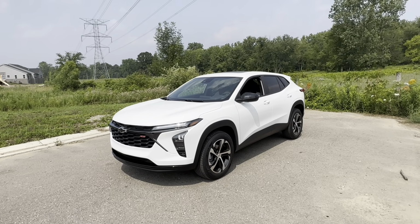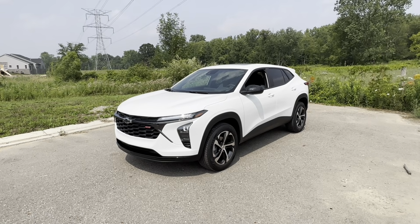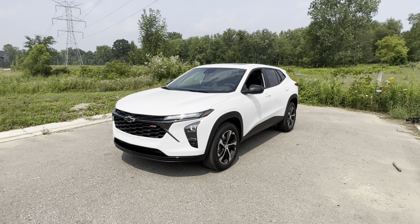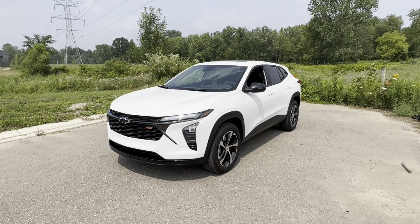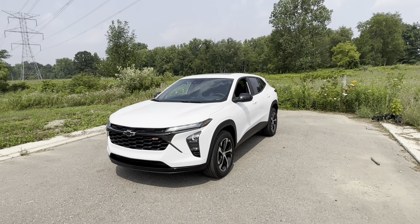Now, I will say Chevy really made this generation a lot nicer than the previous generation Trax. And with all that being said, this is Chevy's cheapest car that they make and they sell. So it's only going to be so good. But like I said, if you're coming from something nicer, you might be expecting more out of something like this. And I was the one to discover that for you guys.